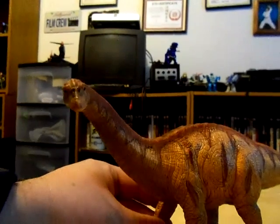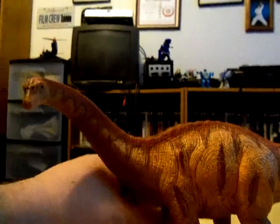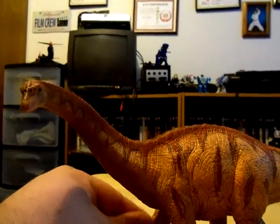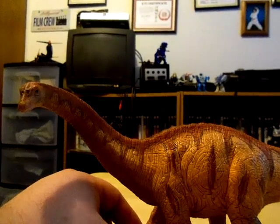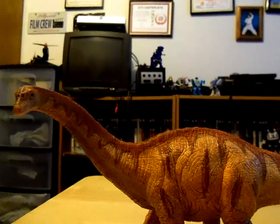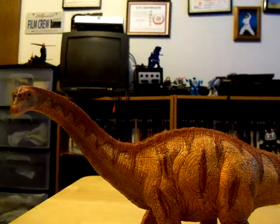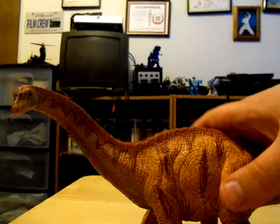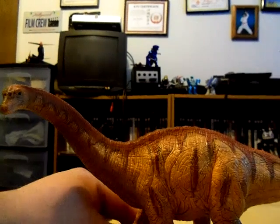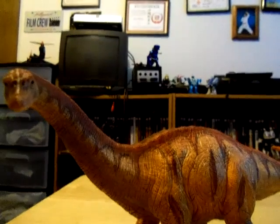Of course, some people also call him by his other name, Brontosaurus, which means thunder lizard. Because when paleontologists first discovered it, they imagined the animal struck the ground when it walked like a crack of thunder. For a 30-ton dinosaur, I imagine it did.